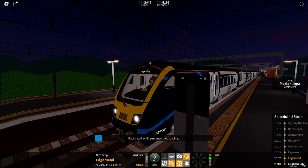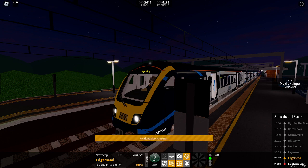Narrows our guard, okay. This is Edgemead. This train is for Leighton City. The next station. And he surprisingly isn't doing the emotes. So we get a lot of order doing that.